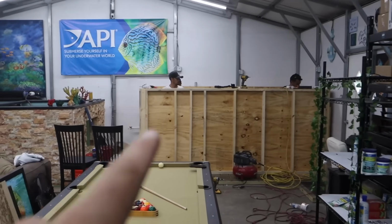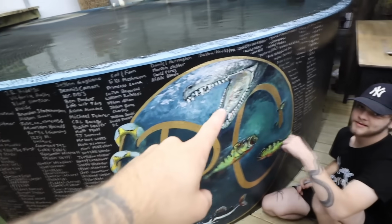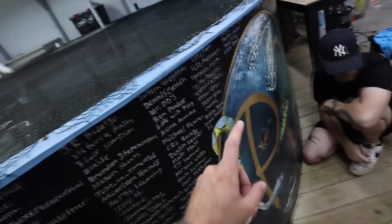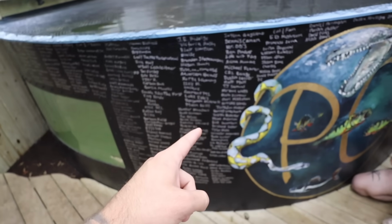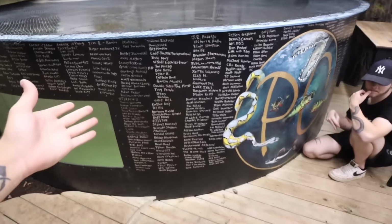And while the pond is getting built over there, my little brother Tommy, who's been working at the farm lately, is writing all of our member names that were once on the wall around the tank, now on the pond. So anyone that's an advanced member has their name on the pond. Hopefully you can find your name. It looks so cool though.